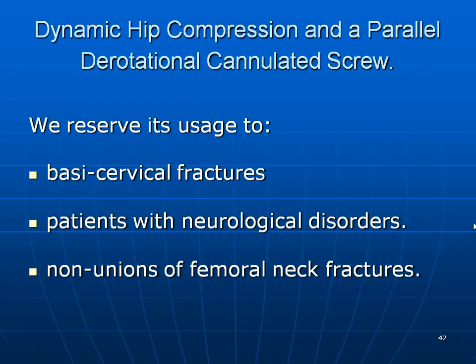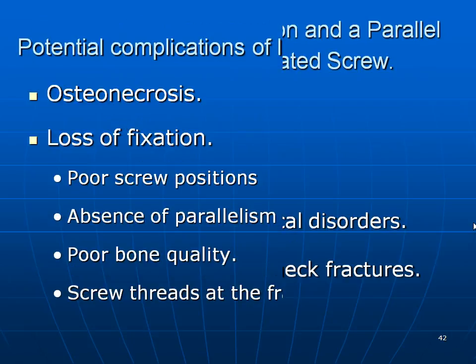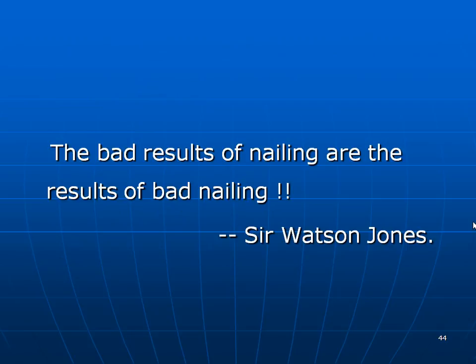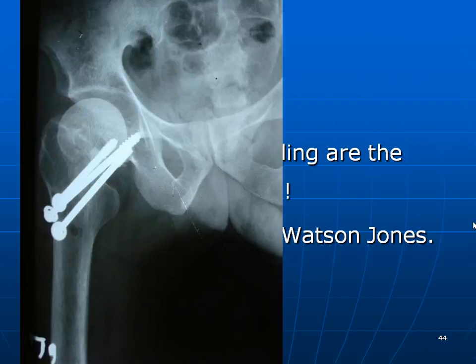Dynamic compression screws and parallel derotation screws, we only use for basicervical fractures, patients with neurological disorders, or sometimes non-unions. Complications of internal fixation: osteonecrosis, loss of fixation, poor screw fixation, absence of parallelism, poor bone quality, and screw threads at the fracture site. Bad results of nailing, results of bad nailing, said Watson Jones. I would say bad results of screwing, results of bad screwing.